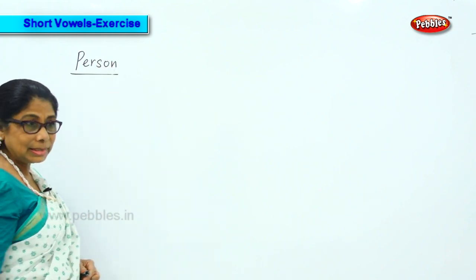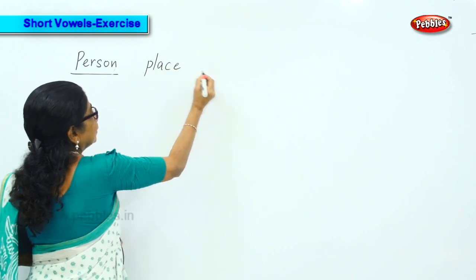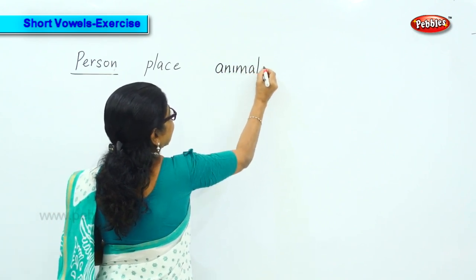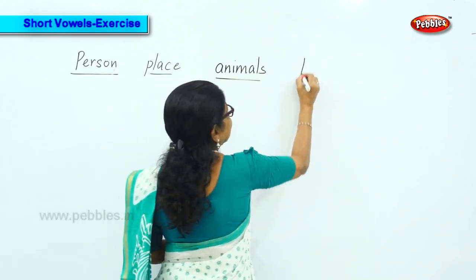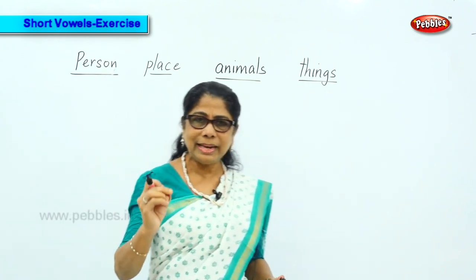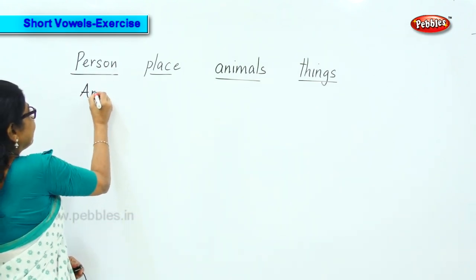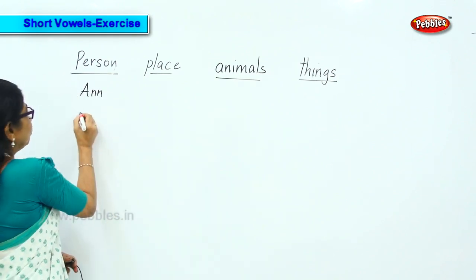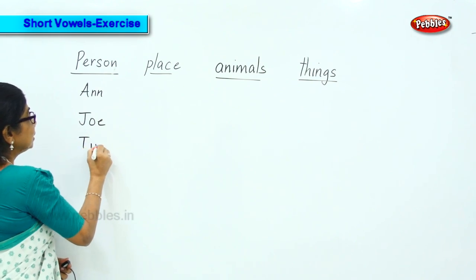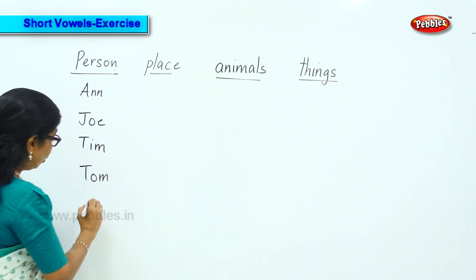So we'll write the names of persons, the places. This is a game you play normally, isn't it? Place. Then we go to next one, animals. You love animals. Animals, person, place, animal, and lastly, things. Now we'll put down some words, then we'll identify the short vowels in these. Person: Ann, Joe. Any Joe among you? And Kim or Tim. Very good. Tim. Then we have Tom. And we have Uma.